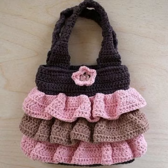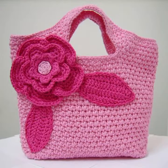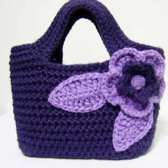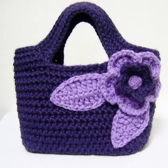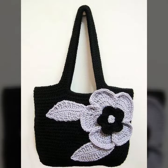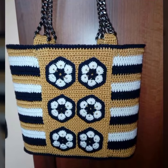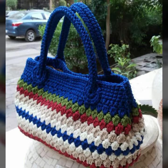You can easily make these very beautiful handbags if you know crochet work. If you want to buy this very beautiful woman crochet handbag design, then I will tell you some website names like AliExpress, eBay.com, etsy.com and Amazon. You can buy these very beautiful handbags online from these websites easily at a very reasonable price. Beautiful and trendy crochet handbags and clutch designs.